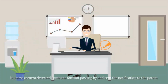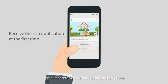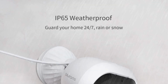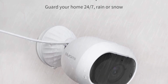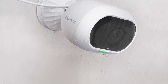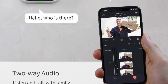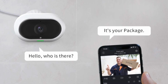Equipped with Sony CMOS sensor and 2 high-power infrared LEDs and ear-cut filter, Blurams security camera captures and records high-definition images and video even in the dark. Captures clear movement at least 32 feet distance. IP65 rating makes Blurams outdoor camera ideal for both outside or inside use. It will keep recording in rain, 4 degrees F freezing winter or 122 degrees F scorching summer, providing a safe and reliable home security monitoring.